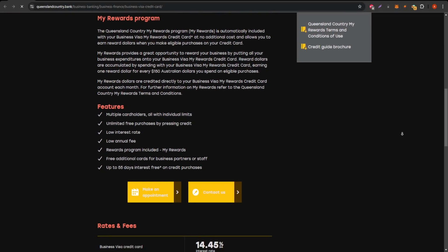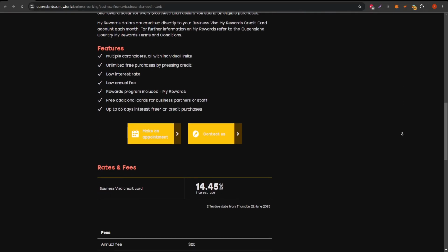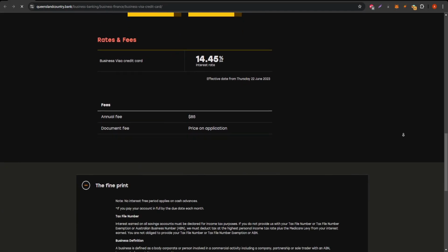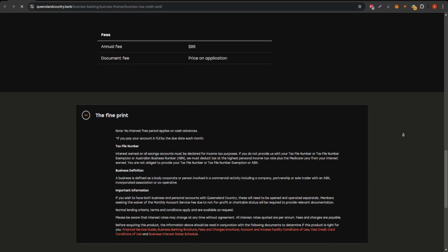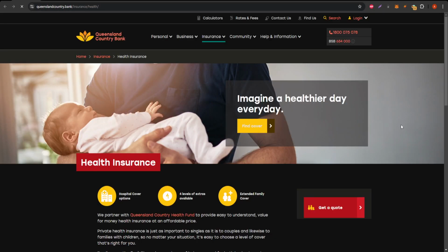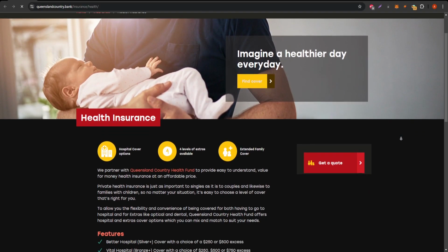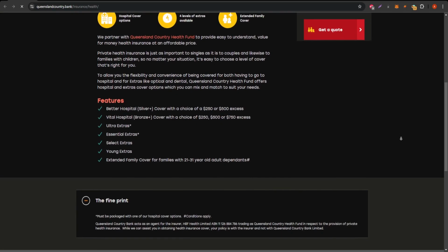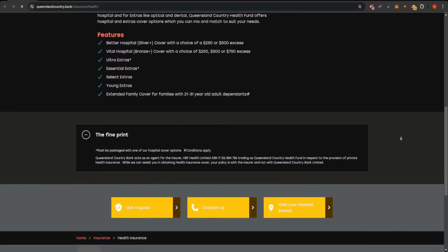Service costs overview. Queensland Country Bank is known for low-cost accounts, with everyday account fees starting from zero for basic transactions. For home loans, interest rates typically fall within 4 to 6%, depending on the product. However, early exit or withdrawal fees can apply to specific loans, so always read the fine print.